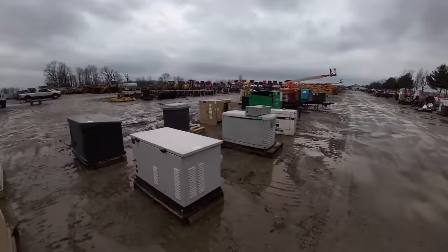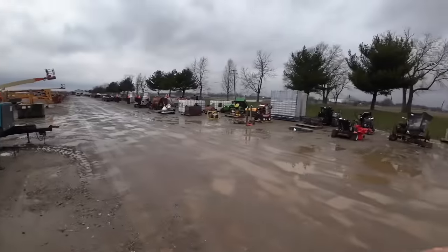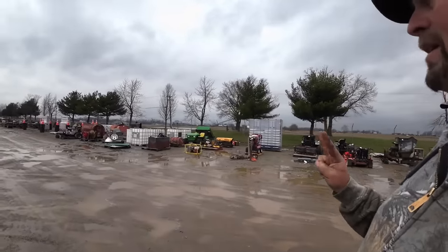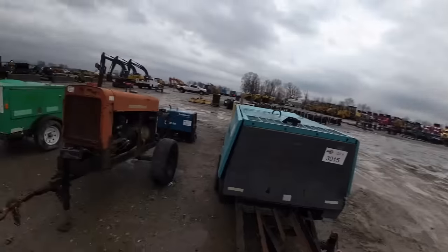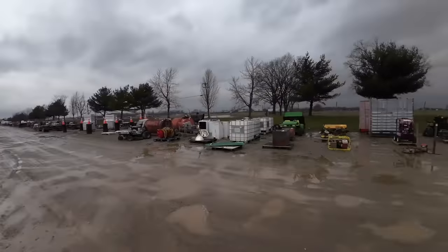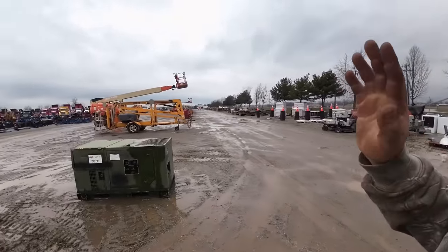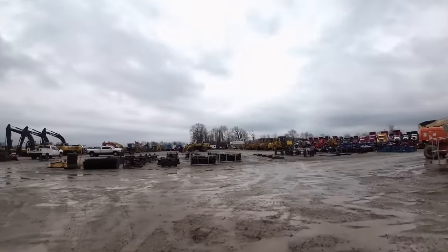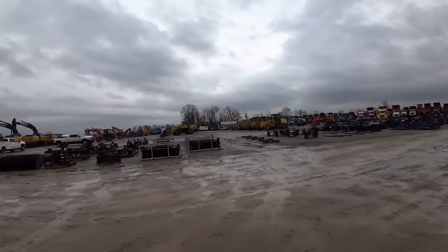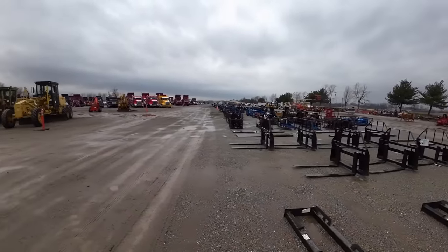You need a generator? This little stuff will sell in a separate truck. I think there's usually three rings running. They'll start two at the beginning, and then a third one will start up, I believe, right here in these generators. One truck will sell the little stuff, the second one will sell this stuff in the middle, and then they'll sell stuff inside the building up here. Let's go over here and check out a couple things. Lots and lots of skid steer attachments.